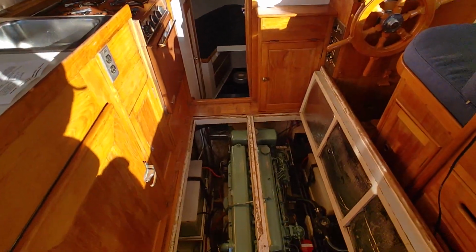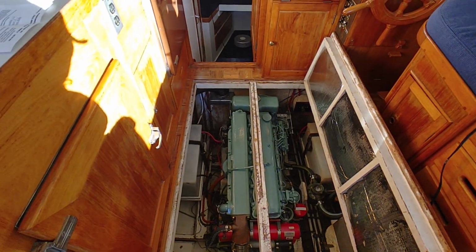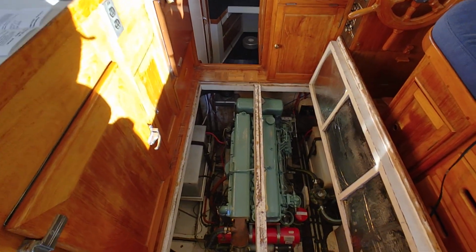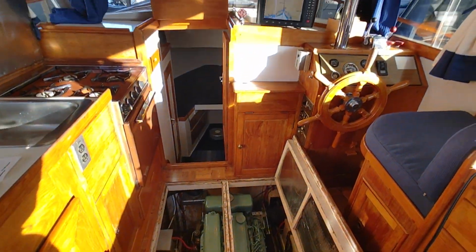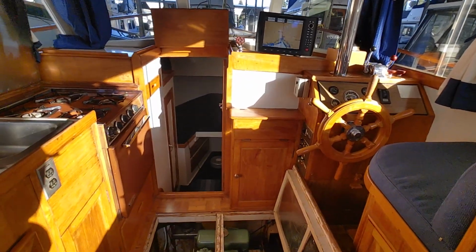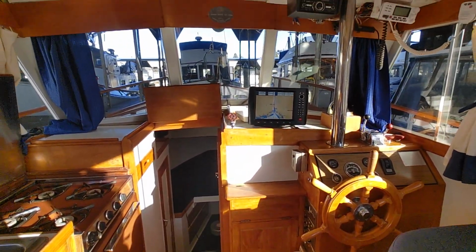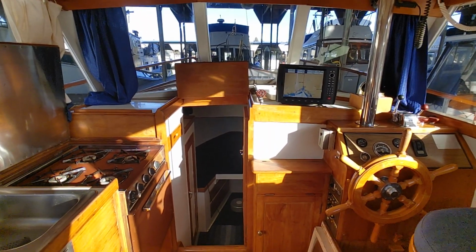I know that the engine has undetermined hours on it, but that is something that I certainly would not worry about. These engines can go 13,000, 15,000 hours. And it's highly unlikely that that's the case with this, unless it was doing some commercial work up in Alaska, which I do not believe. But 1969, I'm sure it's had some adventures in its time.